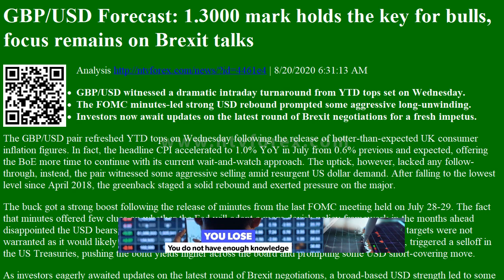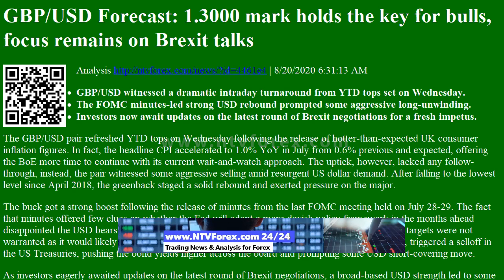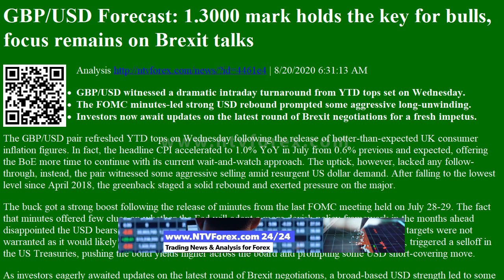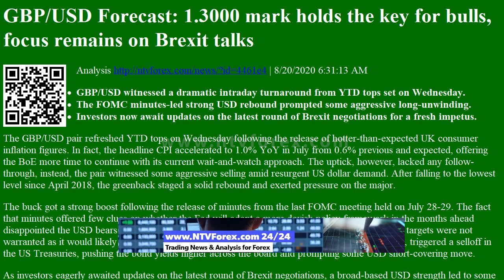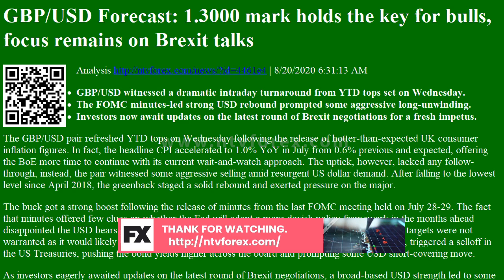www.ntvforex.com. GBP/USD Forecast: 1.3000 mark holds the key for bulls. Focus remains on Brexit talks analysis. GBP/USD witnessed a dramatic intraday turnaround from YTD tops set on Wednesday. The FOMC minutes-led strong USD rebound prompted some aggressive long unwinding. Investors now await updates on the latest round of Brexit negotiations for a fresh impetus.